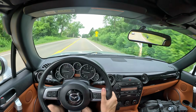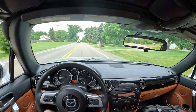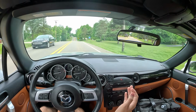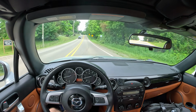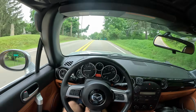So we've got the top up today just for sound reasons. It's pretty hard to hear us in here with the roof down on the video. It is a pretty comfortable car though at speed with the roof down. This Bose radio actually has a top up or down setting, which is pretty handy. So we've really enjoyed that across the board.